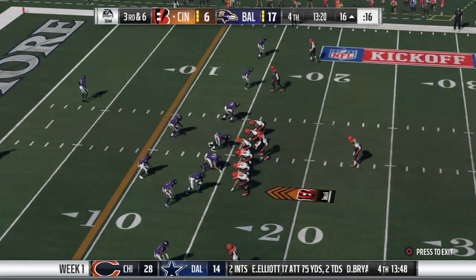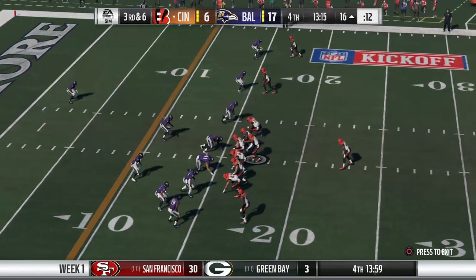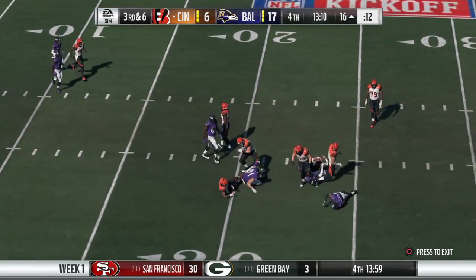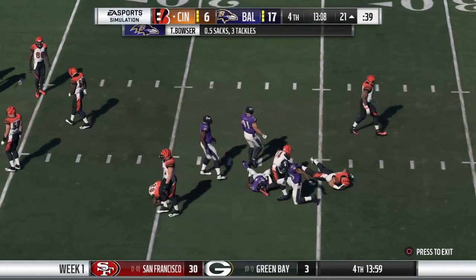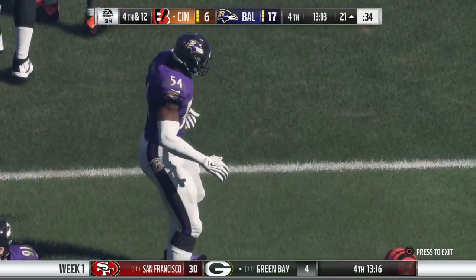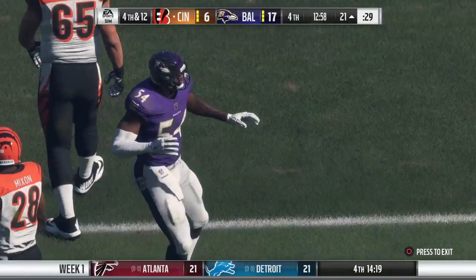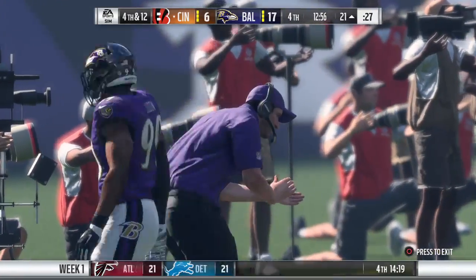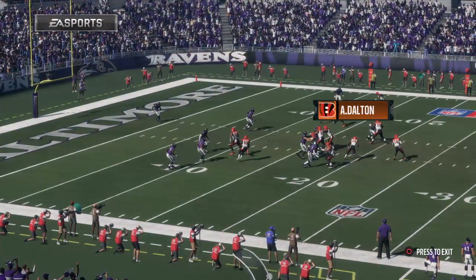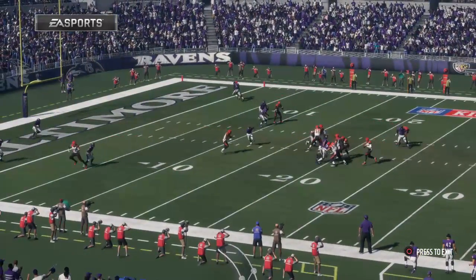7th play of the drive upcoming here on 3rd and 6. Here's Dalton. He's going to be sacked back at the 23-yard line. Tyus Bowser in there to drop him for a 6-yard loss, and that'll lead to a 4th down. Brandon, I think you understand the type of afternoon this offensive line is having. It is a long one for them. Long for them trying to block those guys. They've given up a whole lot of sacks, and the speed and quickness of that defensive line is eating them alive.